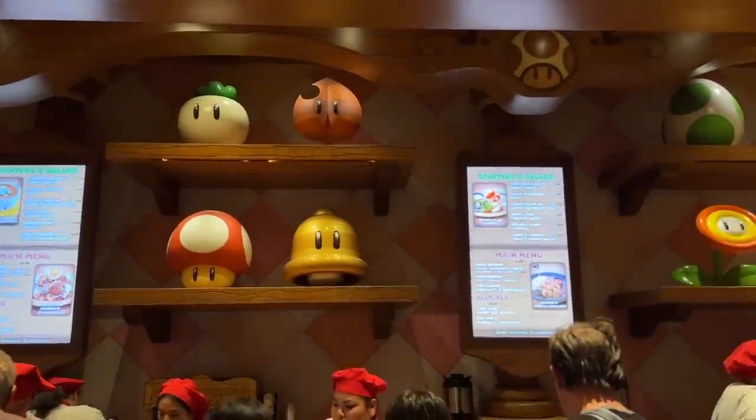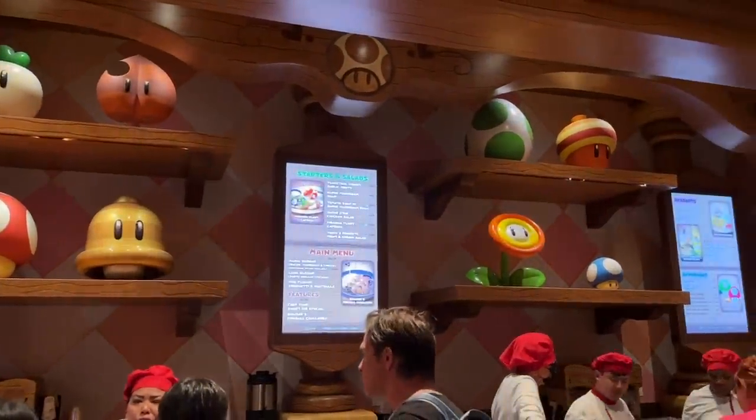So far for Toadstool Cafe, we waited maybe 20 minutes before ordering. Our Toadstool experience, I have to say, went pretty smooth. We've been sat down now pretty much 25 minutes in total. I don't know how long it'll take to get the food. We'll see how that goes.